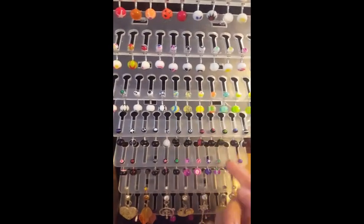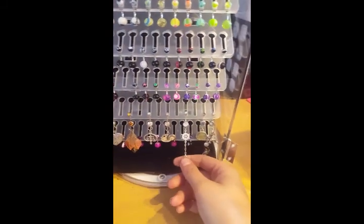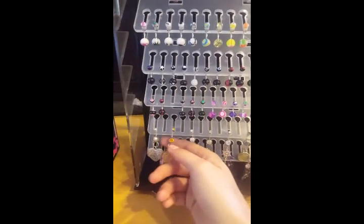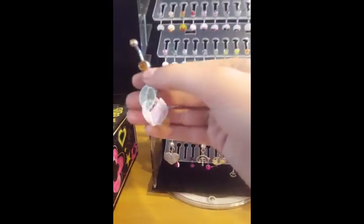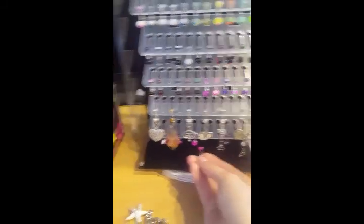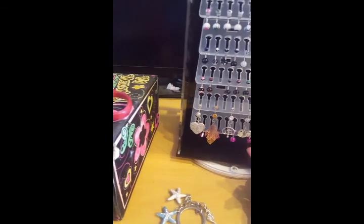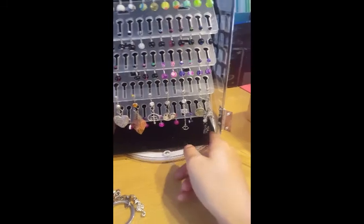And then these, of course, are my average. This one's $10. Squirrel is $5. The feathers are $15, because I made this out of another really expensive earring. So this one is $15. Gotta protect that monster hand.